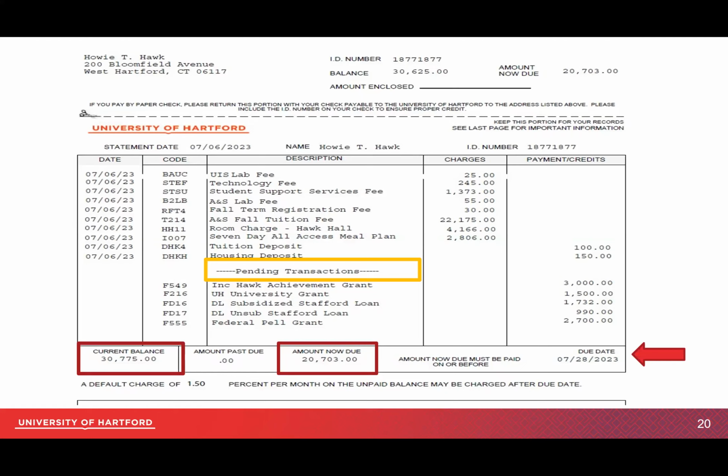So then what does that do to offset those charges? As you can see off to the left-hand side on the bottom, we have that current balance, $30,775. So that's taking all of the charges minus any payments that have actually been made to the account. But then the amount now due box is much less than that. That's because the amount now due is reflecting all those financial aid credits that we expect to apply to the account. So it's the amount now due number that you really want to be paying attention to, because that's already taking the financial aid into consideration.